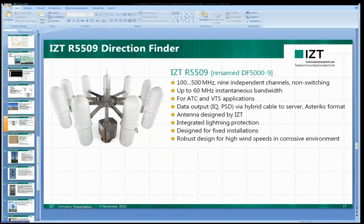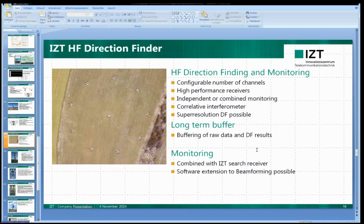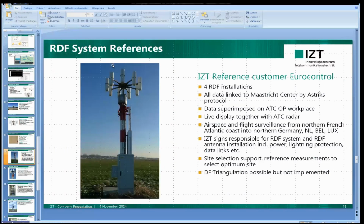Yes, so this is what I told already for the ATC and VTS applications, so for air traffic control. This is also with a robust outdoor enclosure with lightning protection and very robust also for high speed and tornado or something like that. So we also have a system which is used on the outdoor with larger antenna arrays. This was one of our field tests where we did that. Yeah, this is one of our systems.